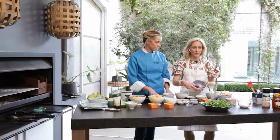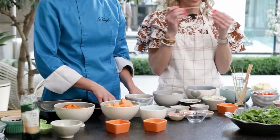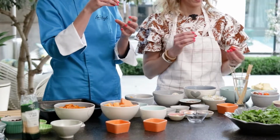Yeah. So everything has been cut up quite chunky. Okay, so nothing too skinny because now we're going to skewer them all. Do you have a suggestion for what I can put at the end or anything? Tomato is nice at the end, just because it holds on nice and tight.